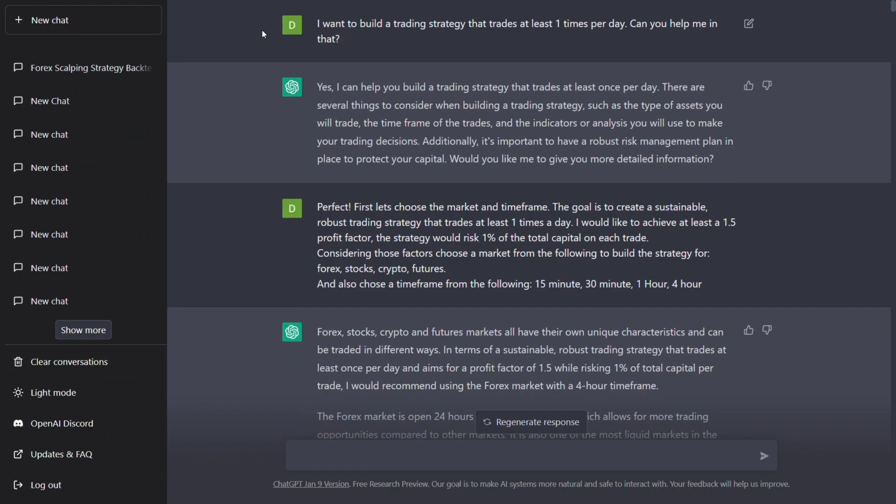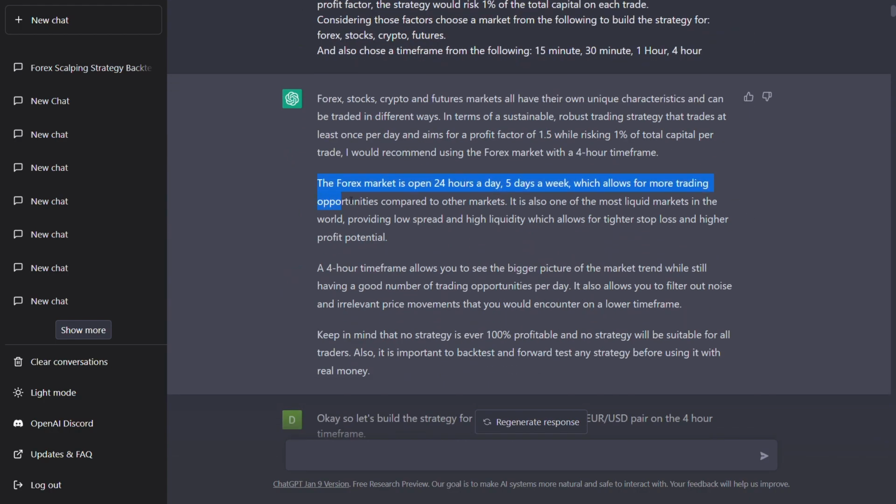Okay, first let's see what asset and time frame ChatGPT recommends. I asked it if it could help me build a strategy that trades at least once per day, and it said yes. Then I described my goals for this strategy. I want it to be robust, trade at least once a day, and have at least a 1.5 profit factor. After that, I asked it to choose a market and a time frame considering these factors. It chose the Forex market and the 4-hour time frame.